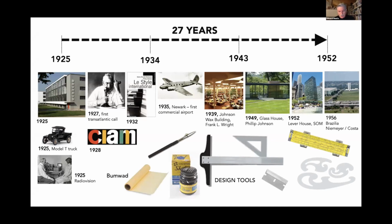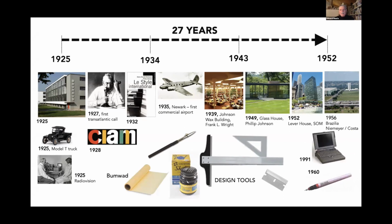We couldn't design curves. We had a slide rule for structures. We didn't get the first ink pen until 1960, and we didn't get the first laptop until way after that, 1991. So we changed the world in 27 years with just those tools.